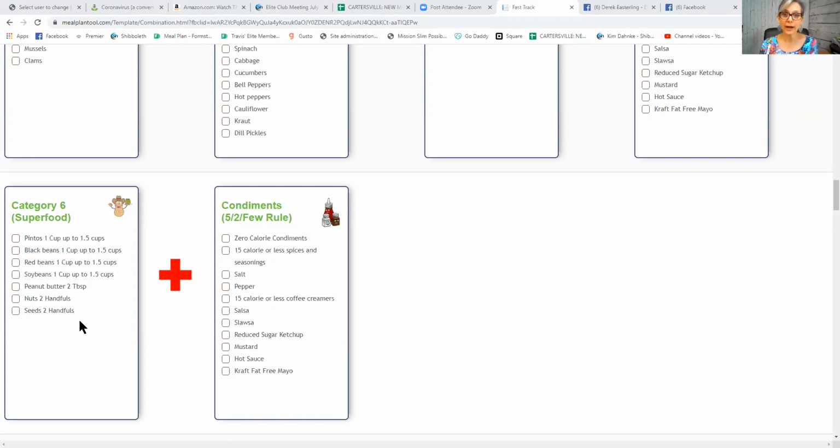This is great for fat burning, but those other things that I mentioned earlier are better for fat burning. So what this is saying right here is you can have your superfoods with your condiments on there, and that would be a great meal. So you can eat superfoods by themselves. And it does give you a little amount right here listed out that you could have.